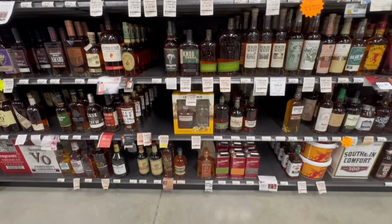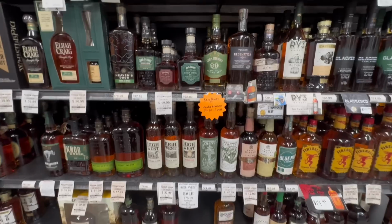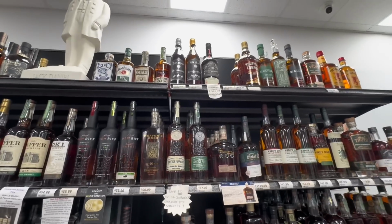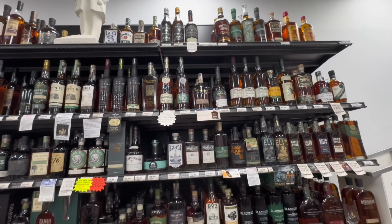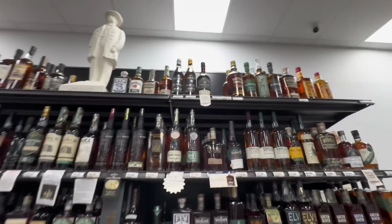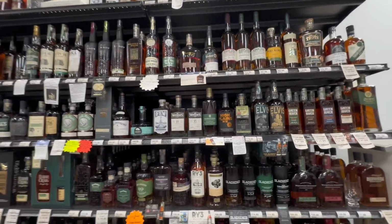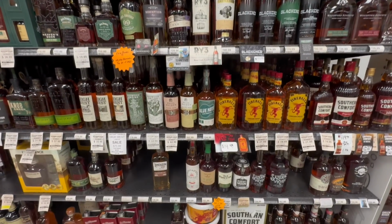Guys, the prices here are pretty freaking good, and they have a good selection. So I'm glad I came over here while I'm in the area. Over there they got the Magi. You know, I wish I would have gotten the Magi Armagnac instead of the Canadian whiskey. You guys know how I feel about Canadian whiskey, but the Armagnac would have been a little bit better. If I would have seen that one, I probably would have gotten that before getting the 26-year Canadian whiskey.